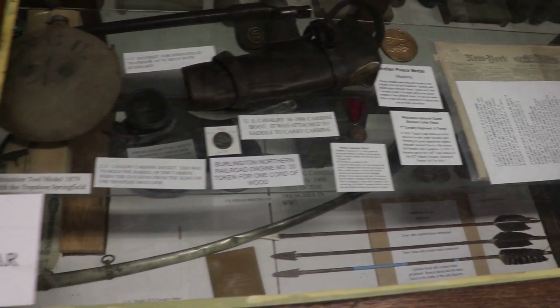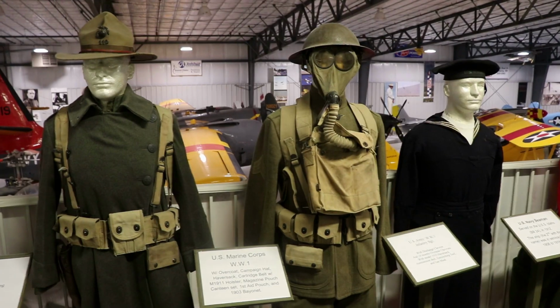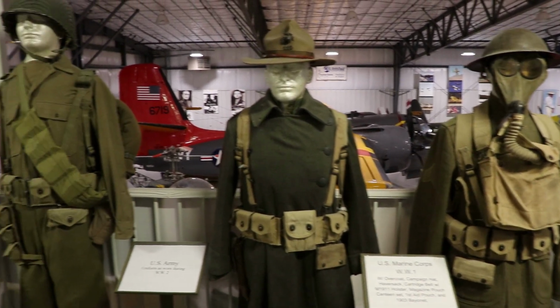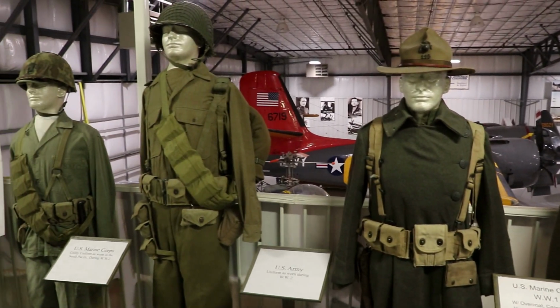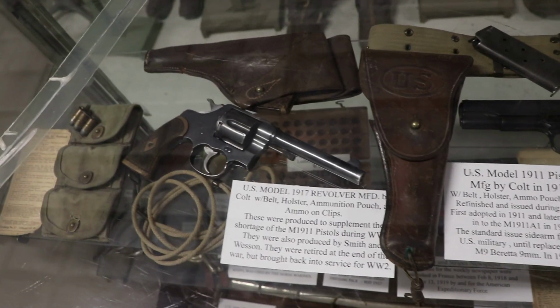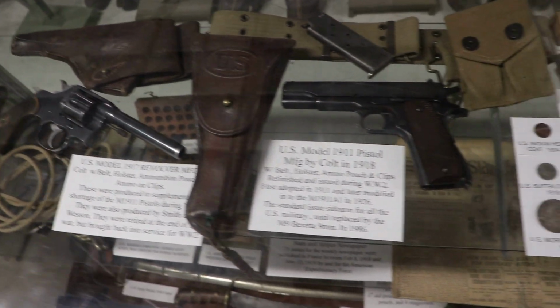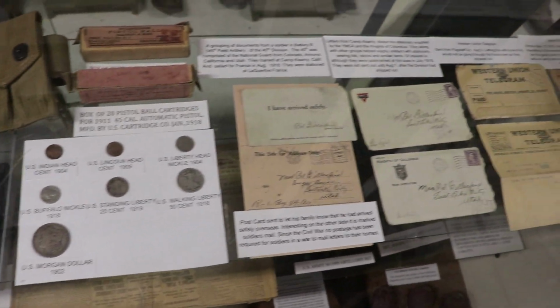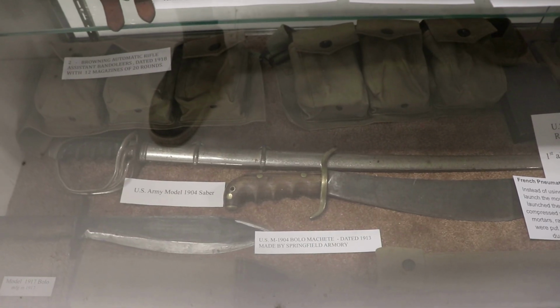Spanish-American War and Indian Wars artifacts. There's plenty of World War I era uniforms. This is a very antiquated setup, which I like, so everything is just packed together, and it's hard to focus on just one thing when there's so much to see.